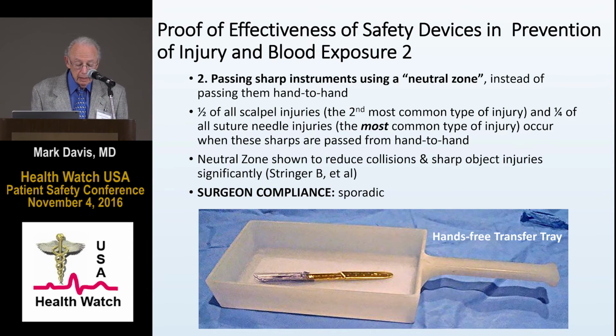The next thing I'd like to talk about is the fact that surgeons would do well to pass sharp instruments using a neutral zone. That's what that looks like. This one example could be a mat or any kind of a tray. I like this one. And use this neutral zone instead of passing them hand to hand between workers. This is where collisions often occur.